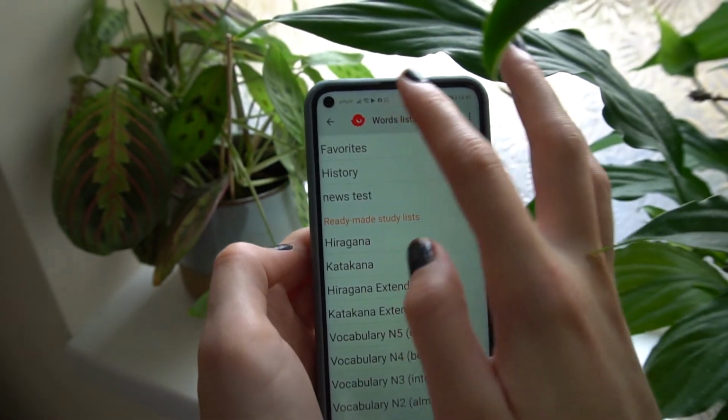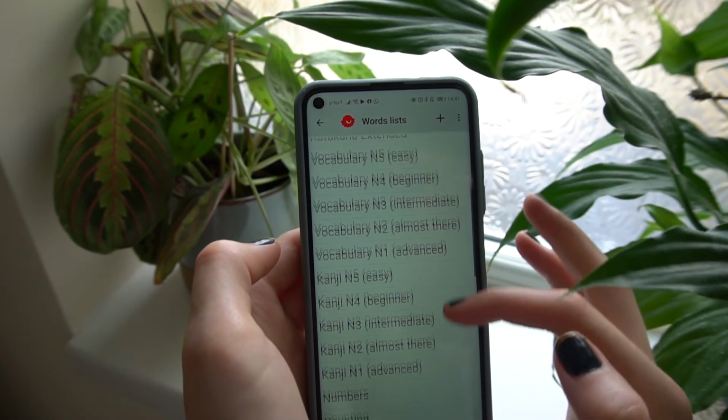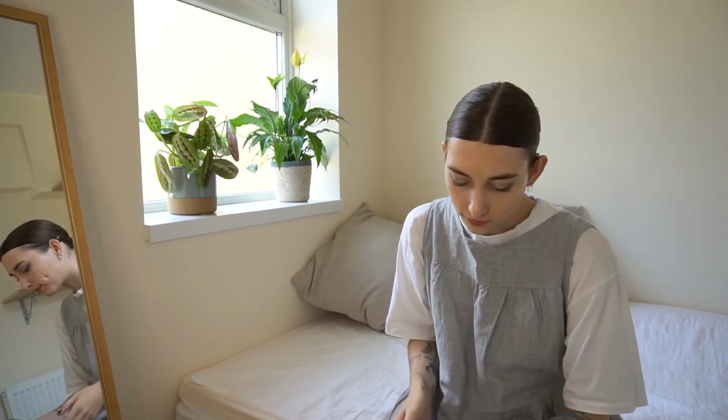It's also really cool because you can create favourites. They include pre-made lists. So they have vocabulary from N5 to N1, kanji, counting. Counting is so annoying. So it's really, really cool. It's one of the few apps that has all this and I love it so much.